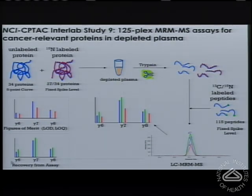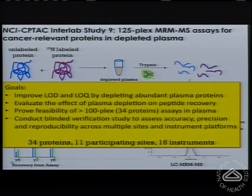here is a subsequent study that is underway. It's looking at a 125-plex MRM assay, now done in depleted plasma. The reason for using depleted plasma is to get the LODs and LOQs down well into the nanogram per mil range, a more reasonable range for a lot of potential biomarkers of interest. This is a lot of words, I'm sorry, but we're doing this for 34 different proteins, 100-plex, and we're going to do a blinded verification study, which is going to assess the accuracy, precision, reproducibility for measurements of unknowns across multiple laboratories and multiple instrument platforms.